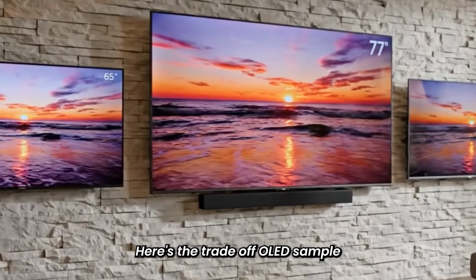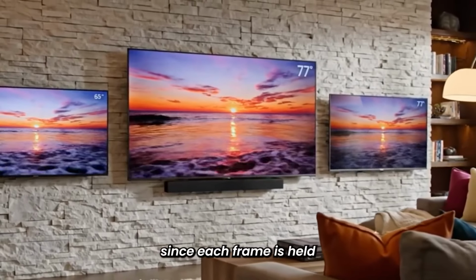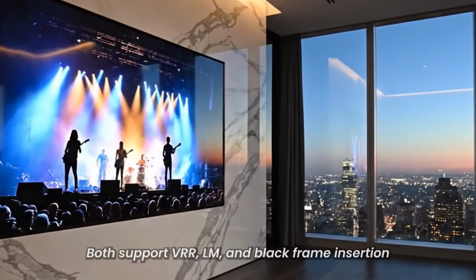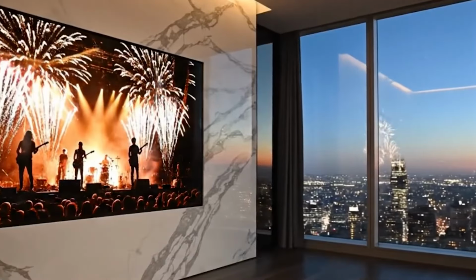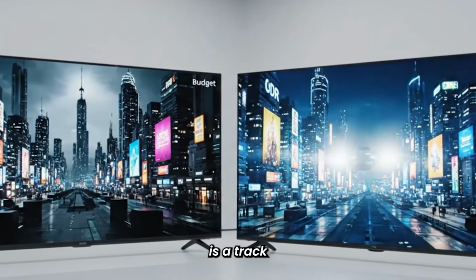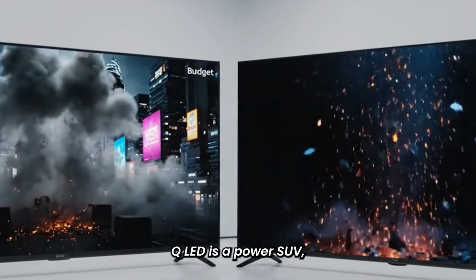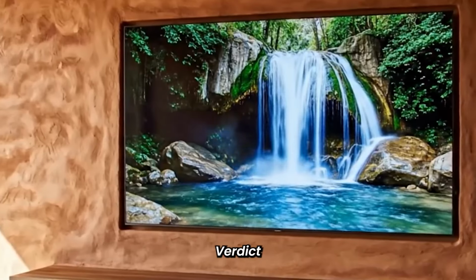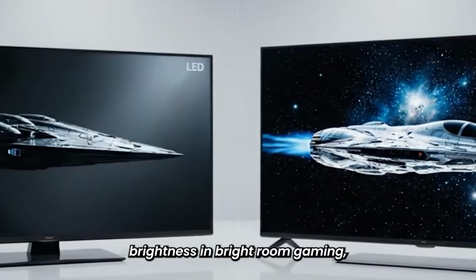Here's the trade-off. OLED's sample and hold display can show 24 frames per second stutter more prominently, since each frame is held perfectly sharp. QLED's slight motion blur can mask that stutter. Both support VRR, ALLM, and black frame insertion if you want it, but for pure motion clarity and low input lag, OLED hits different. The analogy: OLED is a track-tuned coupe, precision, response, agility. QLED is a power SUV, fast, capable, but not as sharp in the corners. Verdict: OLED wins for motion clarity, situational tie if you need extreme HDR brightness in bright room gaming.